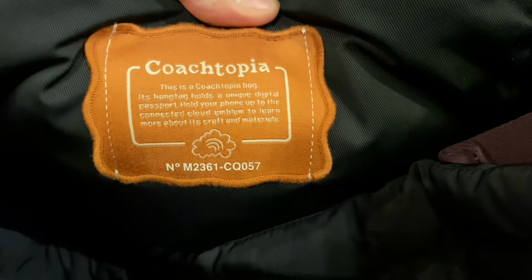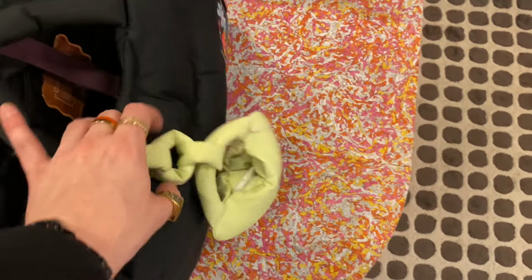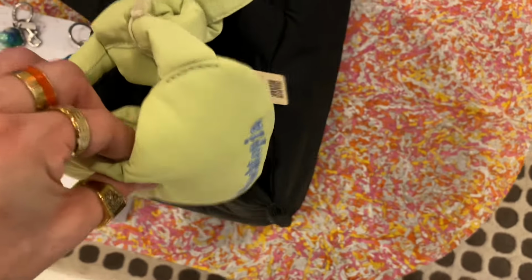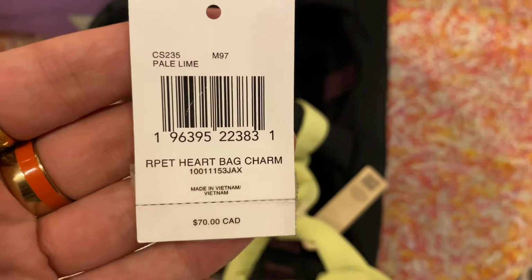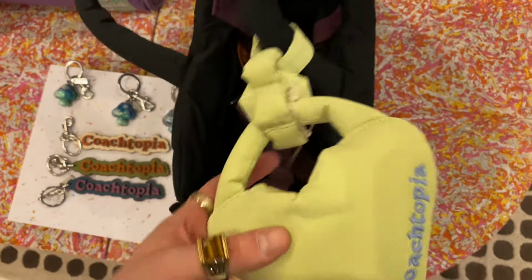Has that Coachtopia patch on the inside. This one has the little heart charm attached. Or, like, wristlet, whatever you want it to be, really. This piece, the cheapest piece out of anything here, $70. $70 Canadian. The cheapest piece and probably the most affordable out of anything here.